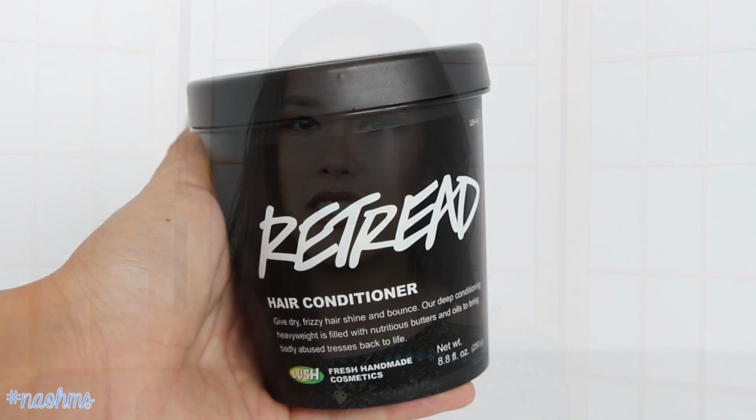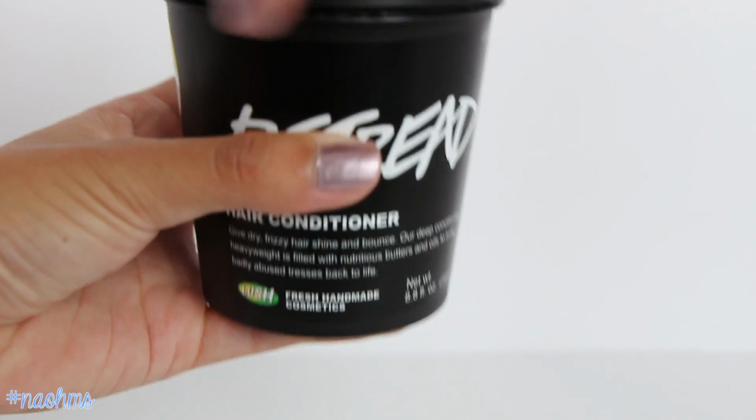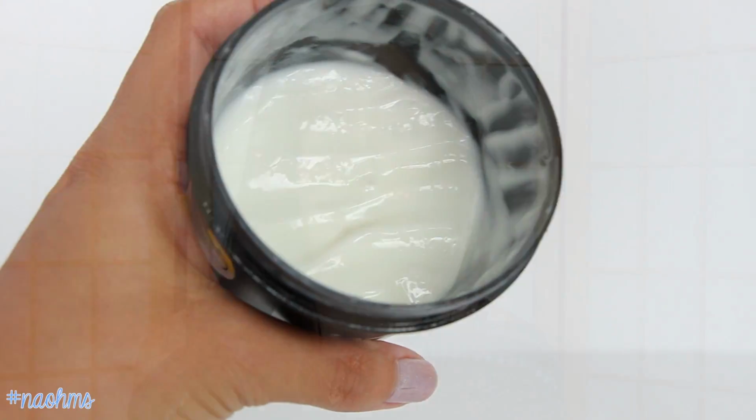Another hair care product that I have been loving this past month is this Retread hair conditioner from Lush, and this one is actually a deep conditioner. So I use it probably once a week or once every other week depending on my mood, because I do have a lot of hair care products, and so I try to alternate them every other week just so my hair doesn't get too used to the formula that it stops working.